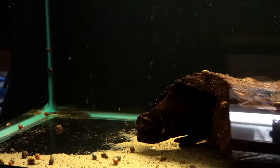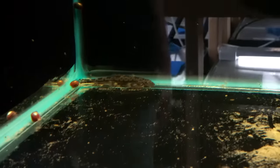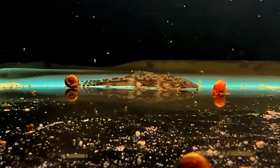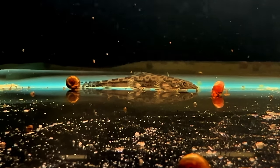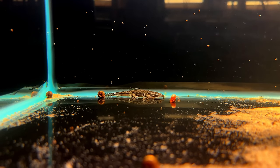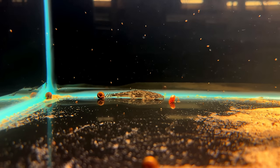So this is another species of like super rare hill stream. The ones we looked at earlier come from Burma. These come out of Vietnam. And I can't remember the name of the genus. It starts with a V. It's like Van Herneri or something like that is the genus.